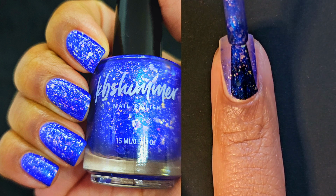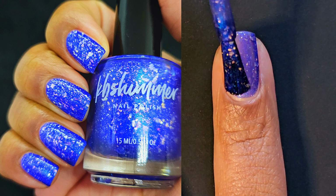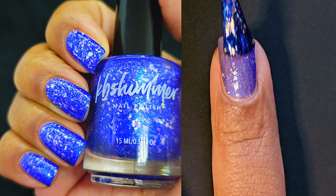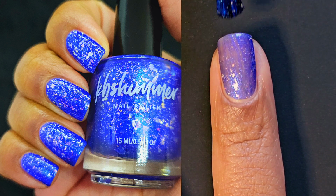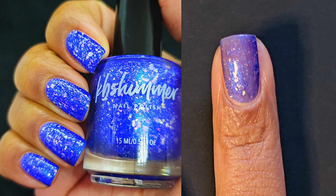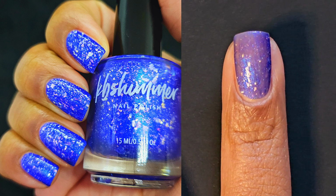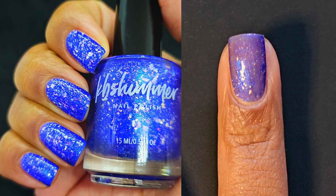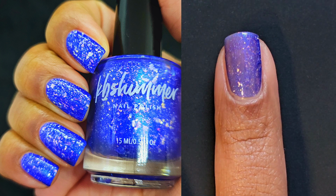So, like the description says, best in two coats. I did two coats, and I was pleased with two coats in both the still and on the camera. So, I think I can say two coats is a great place to start. For me, I usually don't like the flakies in my shimmers. I don't mind the holographic glitters as much.